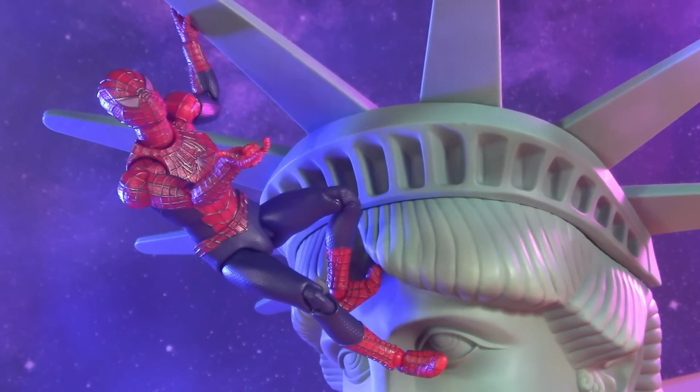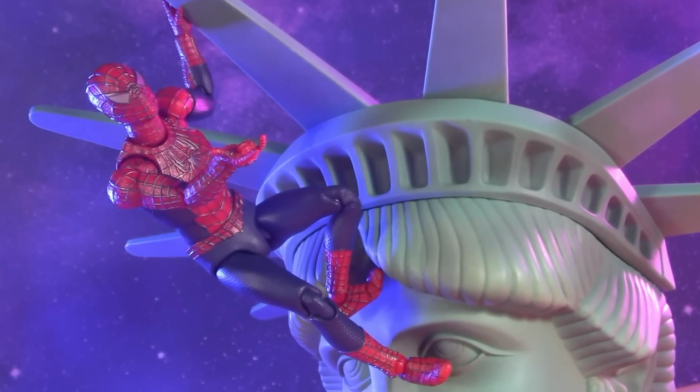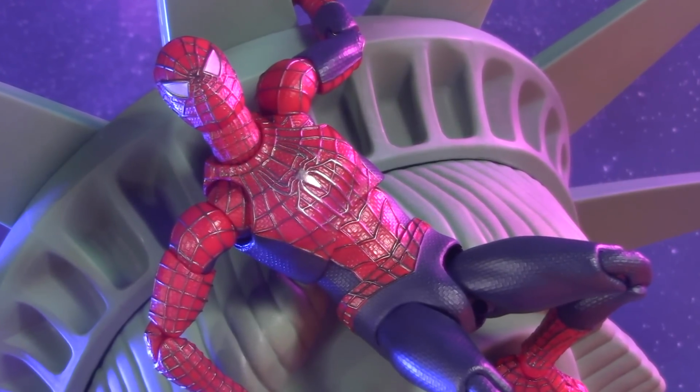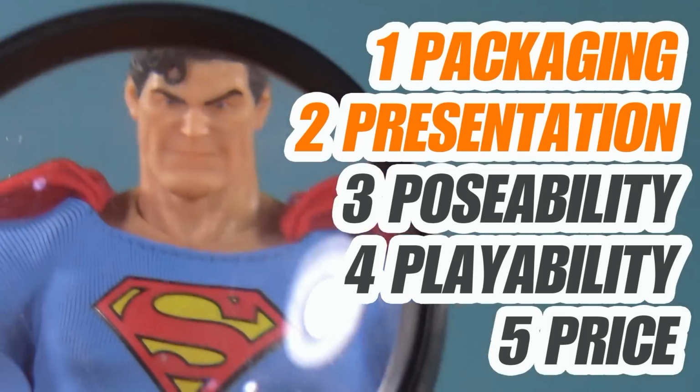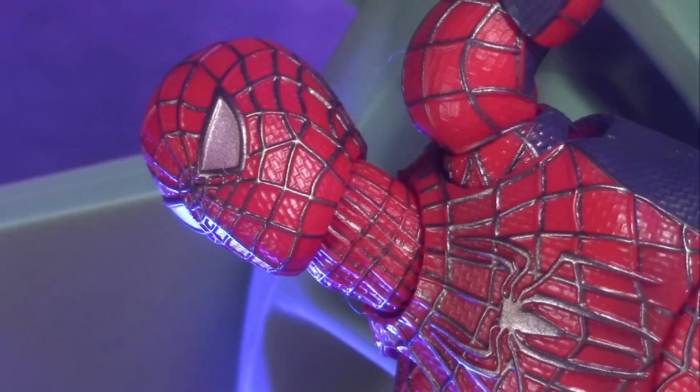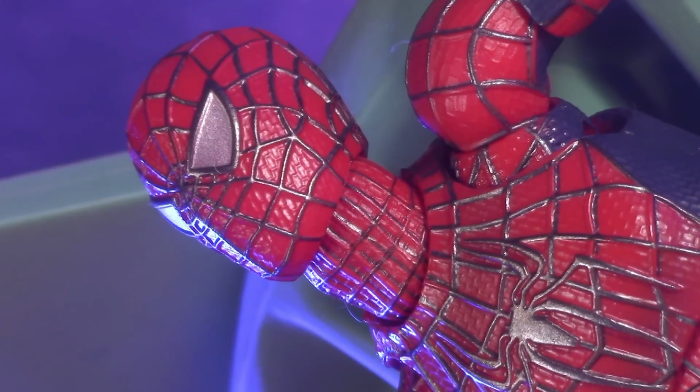Is the new MAFEX No Way Home Friendly Neighborhood Spider-Man a home run? Or is this Medicom Tobey Maguire a bright, shiny letdown? Welcome to 5 Points of Articulation.